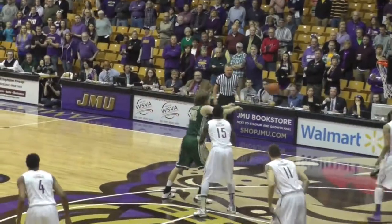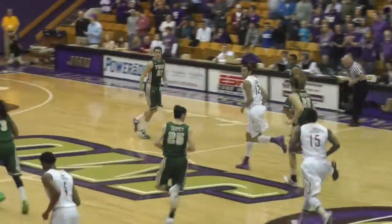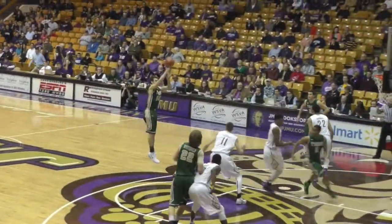Up to Tim Rust over to the high post. Left wing Gaylard for three. He'll throw it up there and it's up and good. Kyle gets that basketball with Julian Bodner. Hands it back to Terry Tarpey. He'll throw up a three-pointer. It's up and nothing but net.